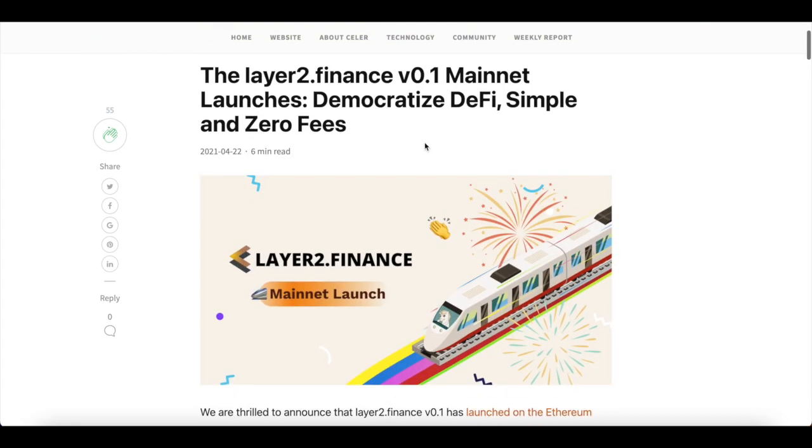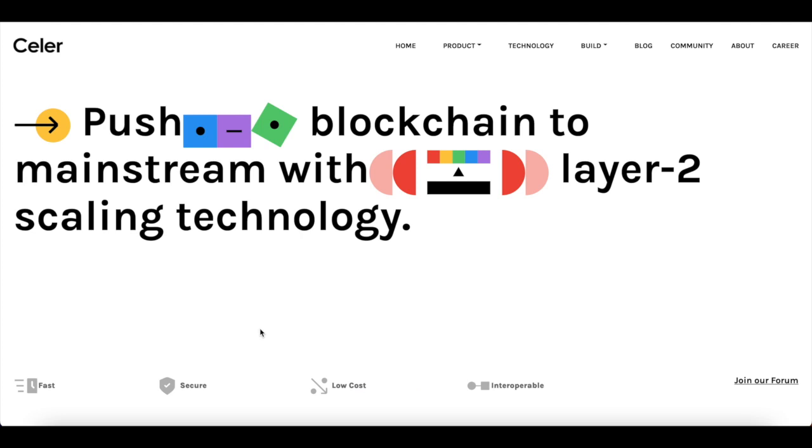Like I said, this was big, and it still is. It's still really important to how far Celer Network has come. So that's Celer Network. That's what they focus on. Fast network, secure, low cost, interoperable.